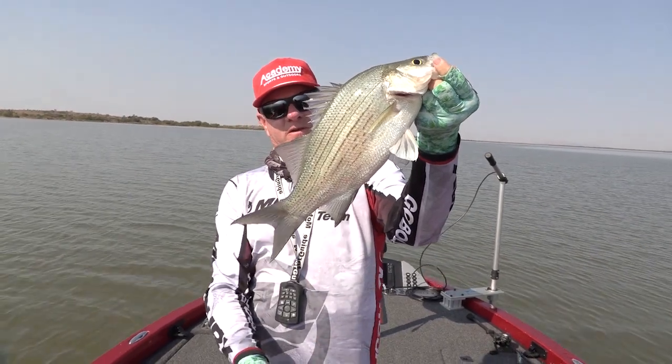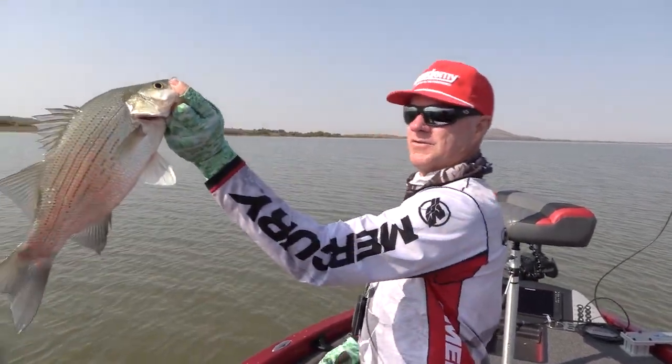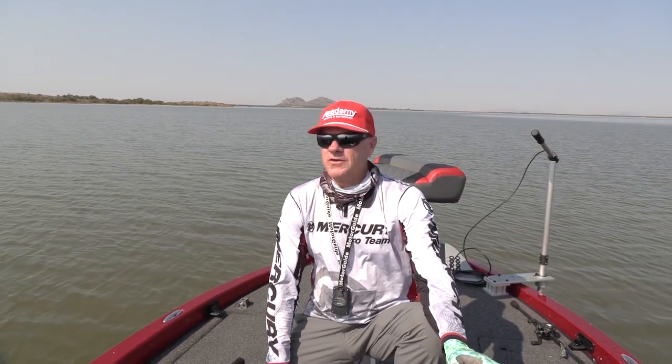What a beautiful species. Lines down its side. That's a big old white bass for you right there. It's a good start. Got a bite. And we're off.